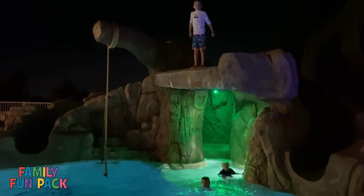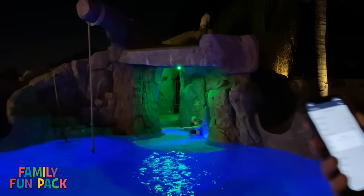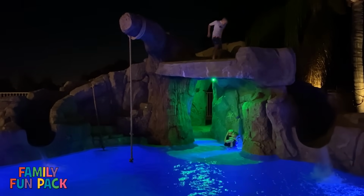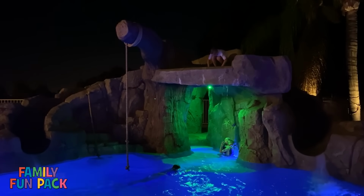Should we put on the waterfall? Yeah. Matt's just using his phone and he's gonna turn on all of the water on the waterfall. Here it comes. Both the slides are on, and right now the top of the grotto is filling. And when it gets all the way full, it's gonna go. Here it goes. I see a drip.